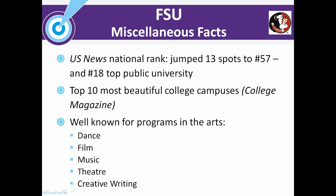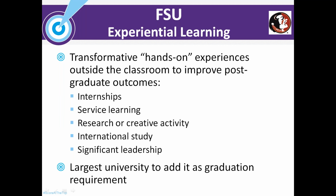They can't accept more. So they're going to still be looking for the best and the brightest, which means their rank will go up even more the following year, which is how a number of colleges have improved their rank significantly over the years. And by the way, I think that FSU is amazingly well known for their performing arts and for creative writing. I think that they do an absolutely outrageous job with their kids who are looking to be performers or creative writing.